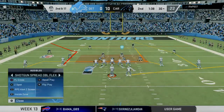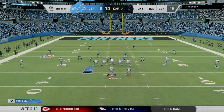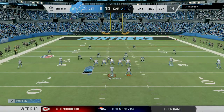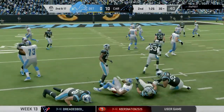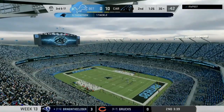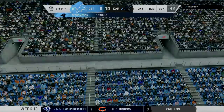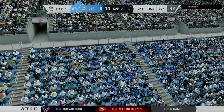This is 2nd and long. Undercrush. Gun, gun, gun. Let's go. From the gun, a run for Johnson. Shaq Thompson on the tackle that time. The Panthers going to use the second of their timeouts as they'll talk it over here before what will be an important third down.